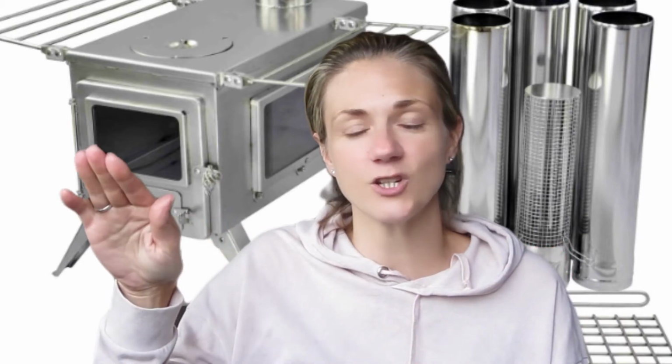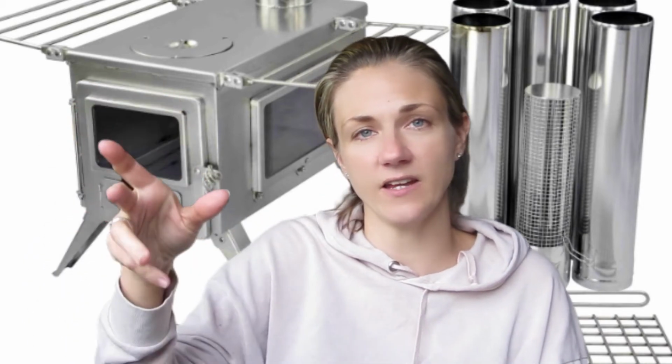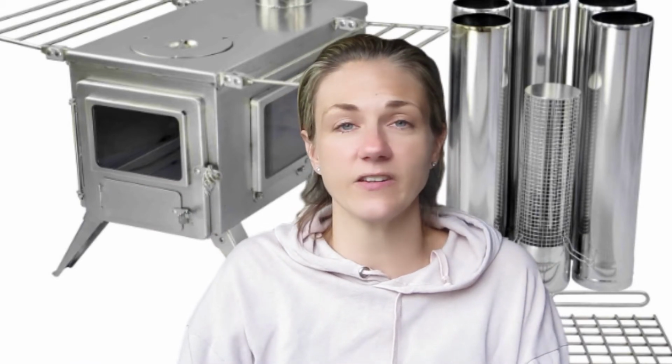There's many attachments that you can buy for it, and also attachments for the chimney, so you can have it in different directions, as I explained earlier. And yeah, it's really good. It lets off a lot of heat and it's very efficient with log consumption.